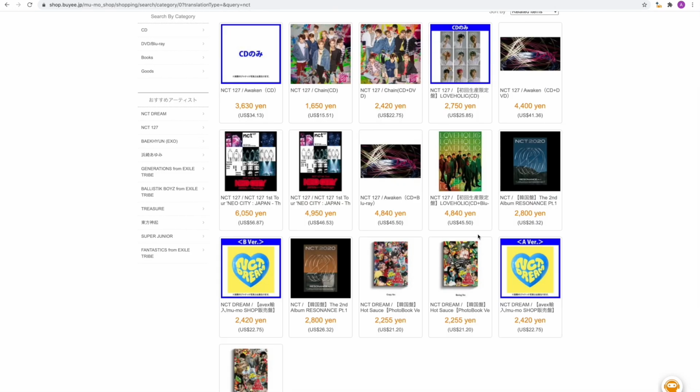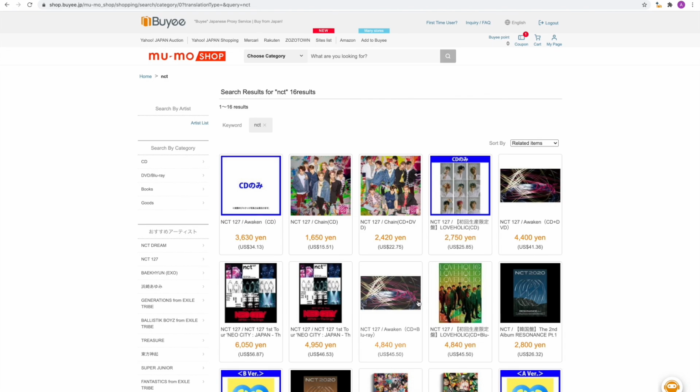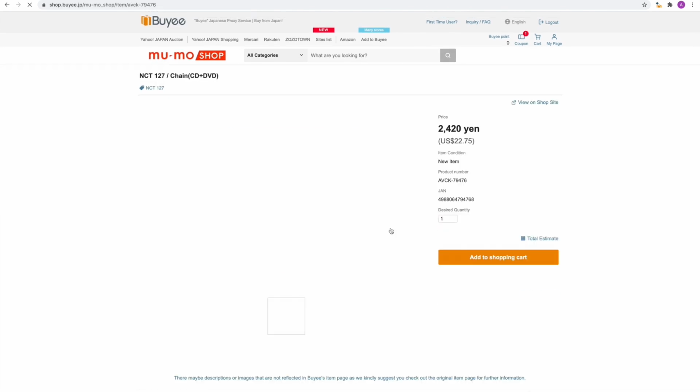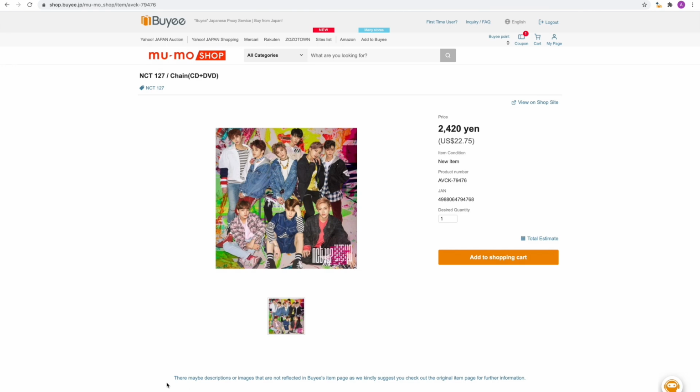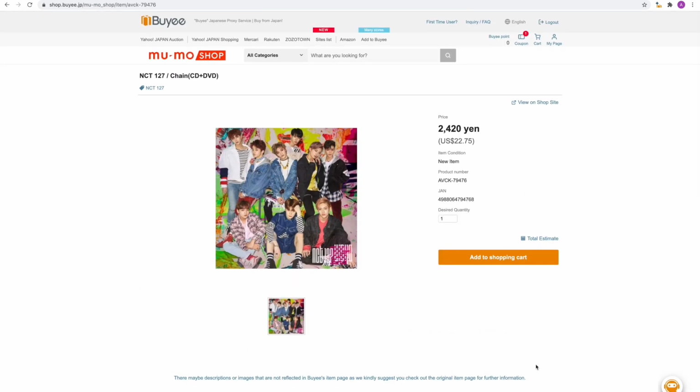I actually prefer shopping off the actual Momo Shop website using the extension versus shopping off this Buyee version because all the descriptions are kind of shortened and condensed. It says right here that there may be descriptions or images that are not reflected here. So they tell you to check out the full page. So you might as well just shop off the official page. It's the same price and the same fee, so there's no difference. This one is just a little bit more convenient and simple to navigate.